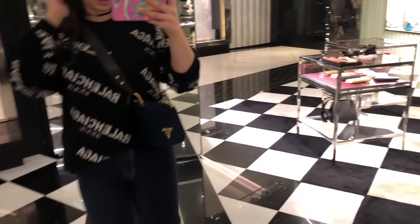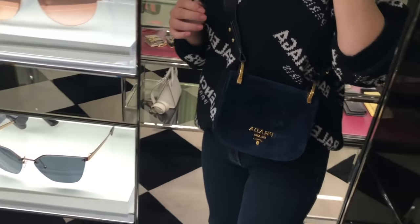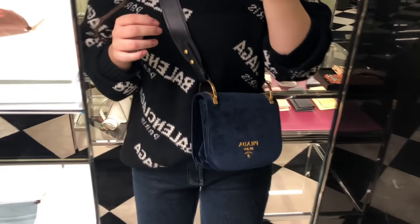They found the bag in navy blue. It's actually a really nice color. I'm not sure if it's showing, but where's the light? It's like a beautiful blue color. No, it's not really showing. Oh yeah, I think you can see it now.